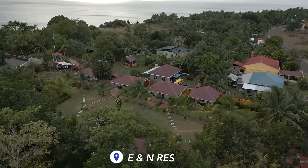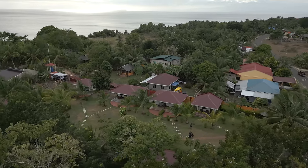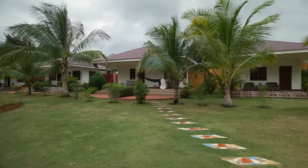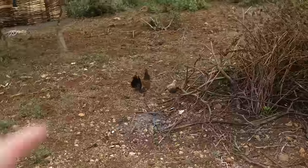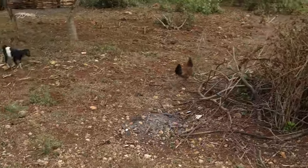These are the cottages we've been staying at while we're here on Siquijor. I actually really love them. It's pretty basic accommodation, but I love the grounds that they're on. It's just full of greenery. The gardens are so beautiful. In the morning, we have little roosters and chickens running around. And the best part is it's only $21 a night. Can't beat that.